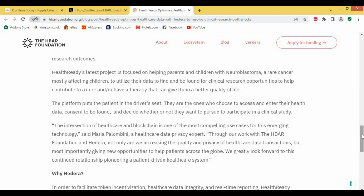The platform puts the patients in the driver's seat. They are the ones who choose to access and enter their health data, consent to be found, and decide whether or not they want to pursue to participate in a clinical study.